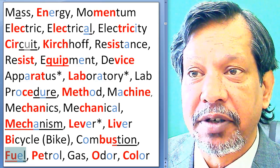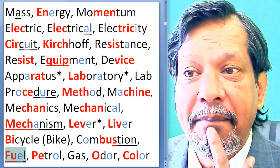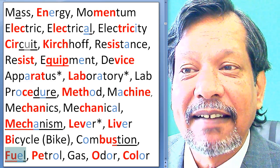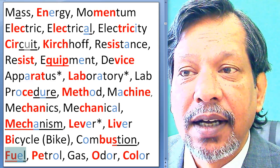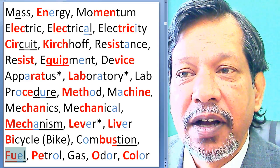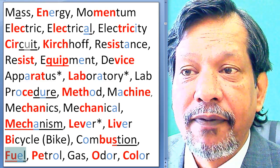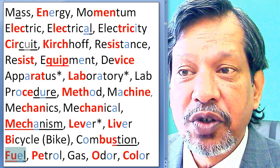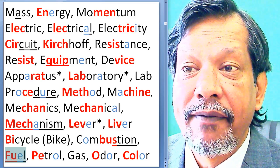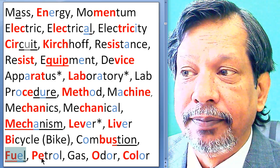This one. F. You may not have that sound in your language, so let me teach you. V and F have very similar, about the same, lip and teeth position. Bite your lower lip like this. Say f. F. Again, bite back. F. Okay, not p. Okay. Fuel. Once you get used to it, you don't have to bite. You can just touch gently and say fuel. See, that's o. So it's not fuel. Fuel.